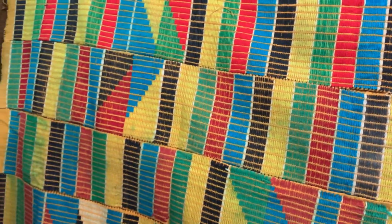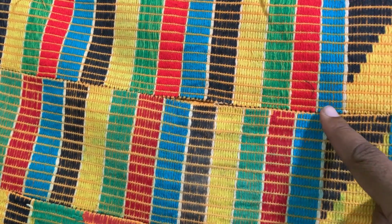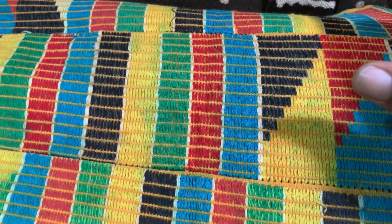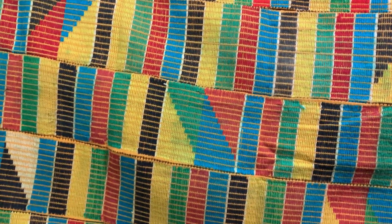For anyone who just heard him talk about it: it takes 9 months, 3 months, many months in so many instances. This is all hand woven. It's 175 years old. And no matter what the Kente is, whether it's Asante or Ewe, they do it in panels. So this piece is 1, 2, 3, 4, 5, 6, 7, 8, 9, 10 strips that are intricately done.